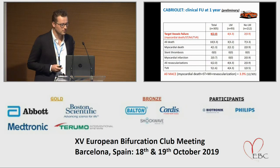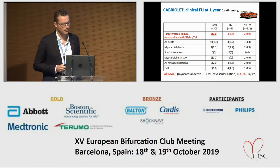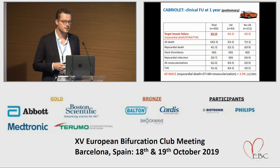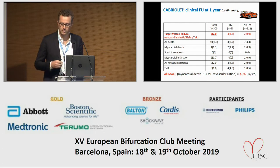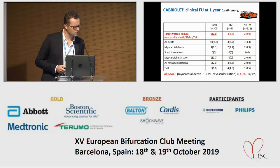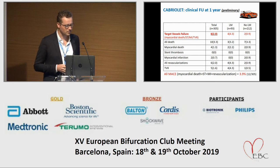This is the main result, the clinical results, and this time it's only on 300 patients. You can see that the main criterion was the target vessel failure, that means the addition of cardiac death, stent thrombosis, myocardial infarction, and target vessel revascularization. The TVF for the total population is very low, only 2% of the population at 1 year. It's confirmed by a low cardiac death, no stent thrombosis, and only 2% of revascularization in all patients.